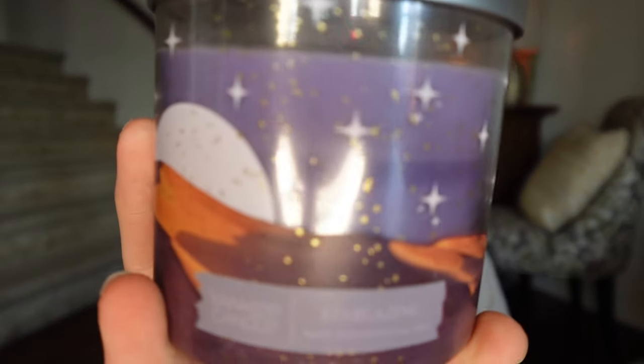But I also want to have one to do my regular review on, and I'll burn it down here. But I just love this one. If you like lavender, you're gonna love this one. It's just a really pretty scent. So that is Stargazing right there.